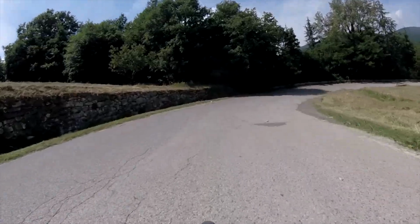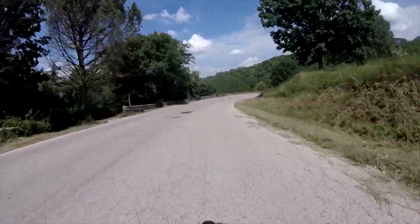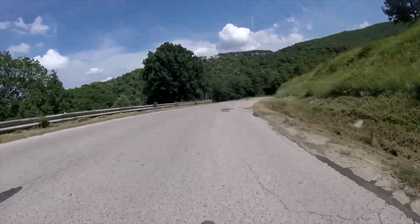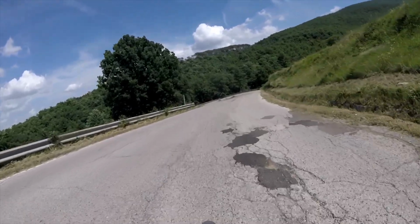Now, I don't mind saying that I did not like descending on this bike. Why? Because it's a race bike and it acts like one. It is super responsive. It changes direction on a dime. But to a regular cyclist like me, that can be a bit off-putting.